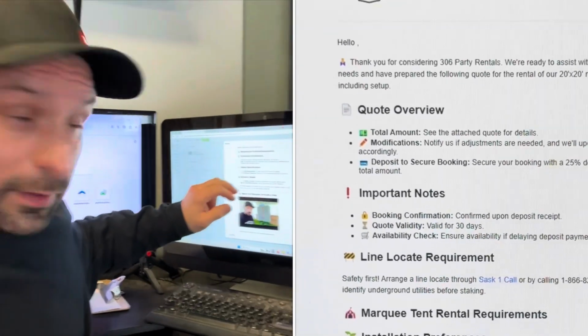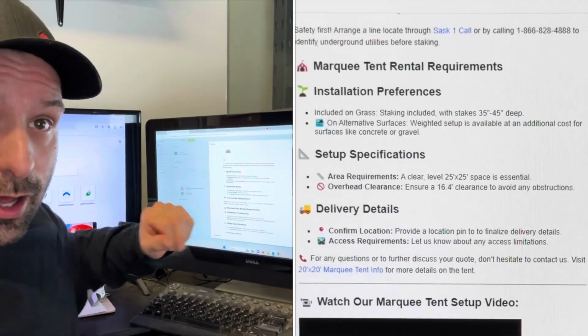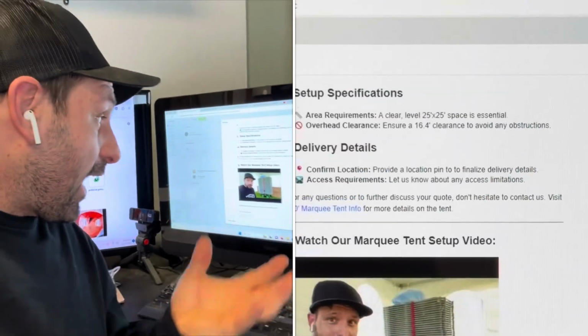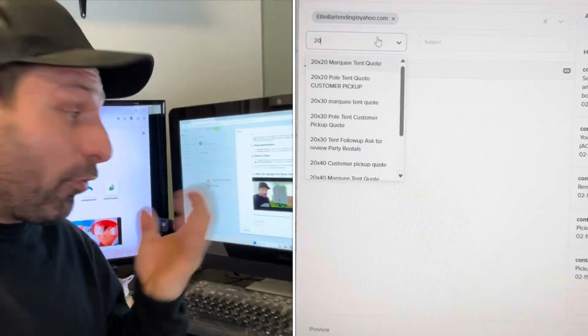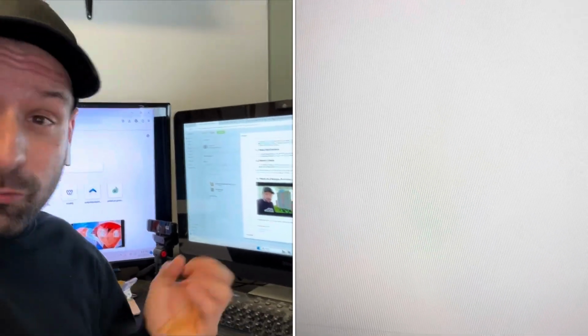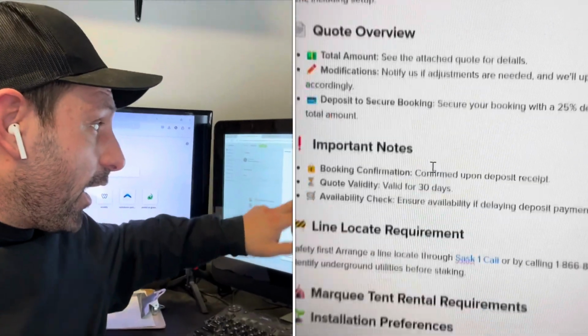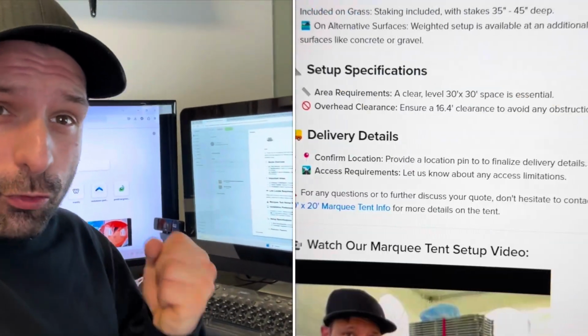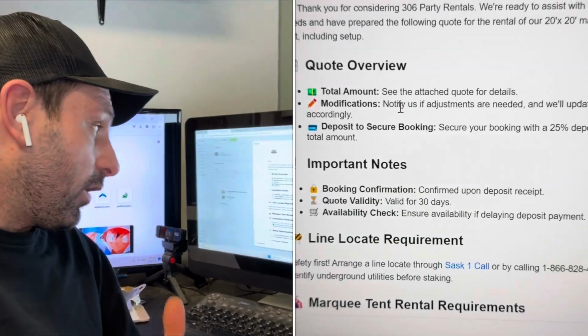Now this here is just the basic template, right? If they're looking for something more custom, then I do a 3D CAD design on top of it so that they can have a layout of how everything's going to look inside their tent, as well as sometimes a video walkthrough. And on top of all of this, I guarantee that no one else is going through that much work just to get a 20 by 20 marquee tent.